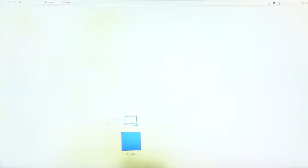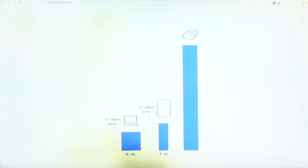So let's think about what that change means. If you're running a website on a 13-inch MacBook Pro, you have about 16 milliseconds to fill in between 4 and 4.5 million pixels. With the next iPad, you have half as much time, 8 milliseconds, to fill in 3 million pixels. And with a VR experience, you have 11 milliseconds to fill in up to 16.5 million pixels. And that doesn't even include any heavier JavaScript needs that that application might have. So that is a huge leap that browsers need to make in order to keep up.